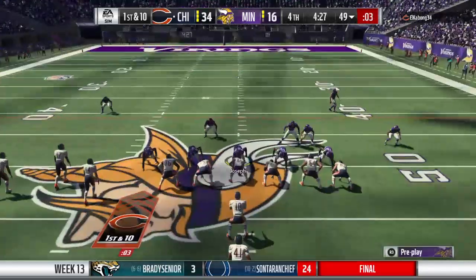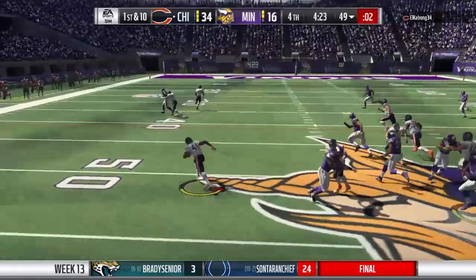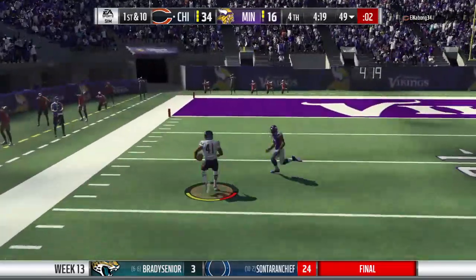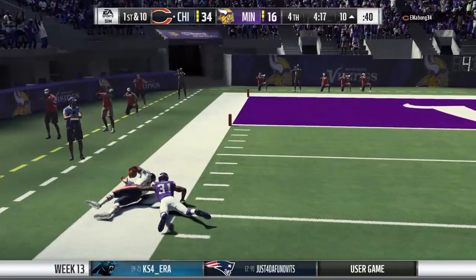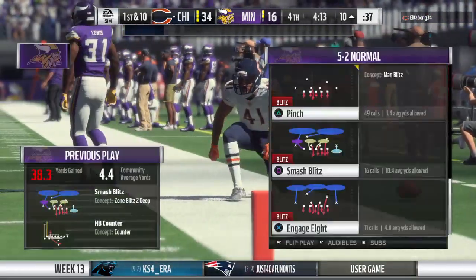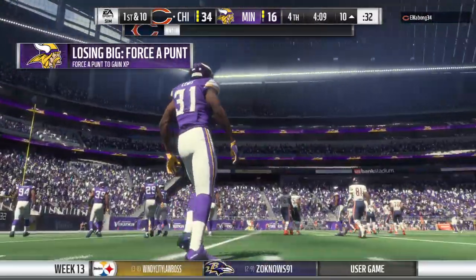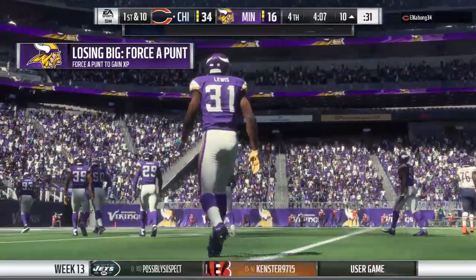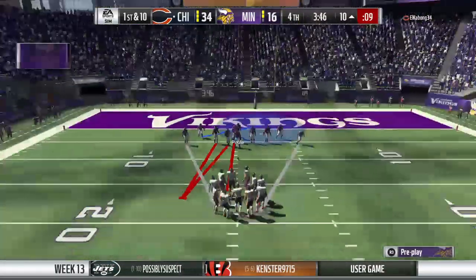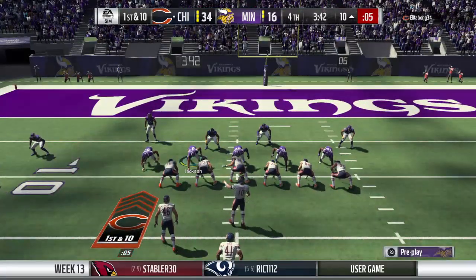Here we go. They find some open field here. And all the way down to the 10-yard line. It's a big-time play there for the Bears. 41 yards on the ground. Two big plays in succession. Not sure this D knows what hit him, but now they got to get ready. It's 1st and goal.